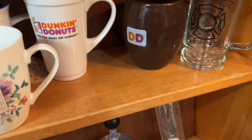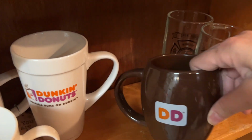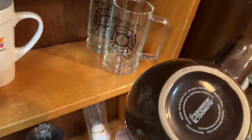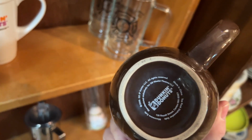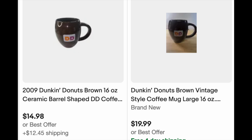I have noticed a lot of Dunkin' Donuts stuff lately. Maybe it's because they rebranded to just Dunkin'. So some of these older pieces are worth a little bit more, but I didn't buy any of these. I just looked at them. And the brown one seems like it's the least favorite. It's from 2009, and I couldn't find any sold comps, just 2 for sale.